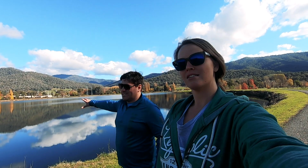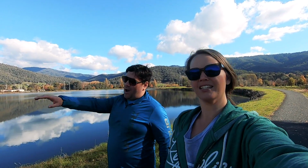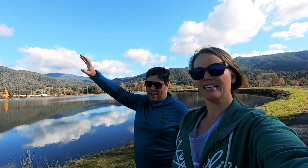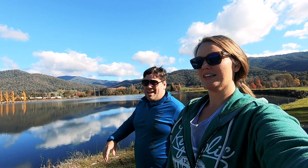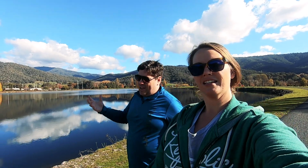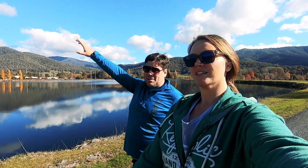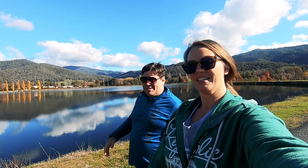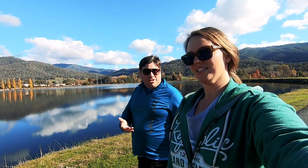This pondage here is actually part of the Kiewa Valley hydro scheme. So there's power stations and dams up in the mountains and they provide electricity to the whole of Victoria. So that's where Mount Beauty started, really around the hydro scheme. But today it's got lots of tourism because of the ski slopes up on the mountain and just a beautiful area to enjoy with the autumn leaves. And we've really enjoyed it, haven't we?